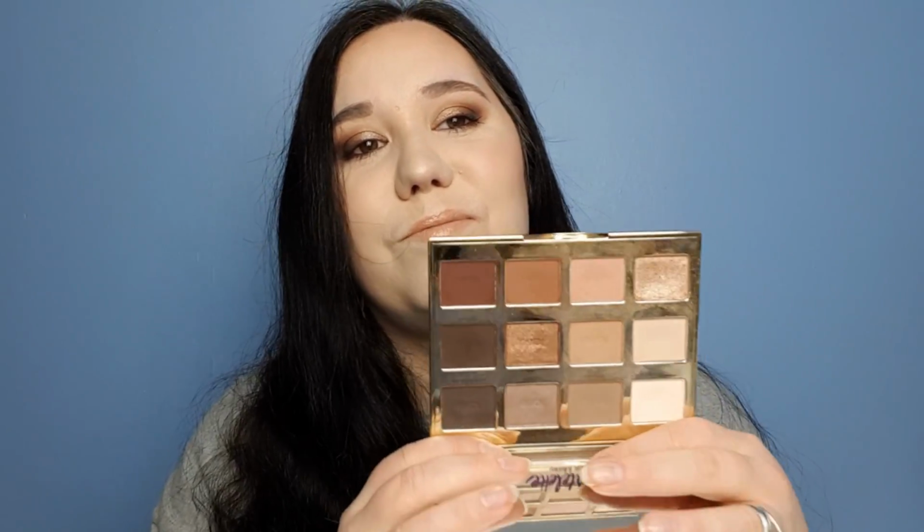So the one that I've been reaching for a lot lately is the Tartelette in Bloom, which is this one right here. So it's got like the pinky purple petals on it. It is like a gold casing. It's just a beautiful, beautiful packaging. You get a nice big mirror on the inside, and it is kind of looking a little grubby because I do use it a lot.